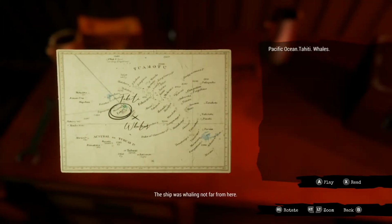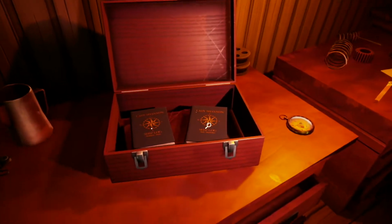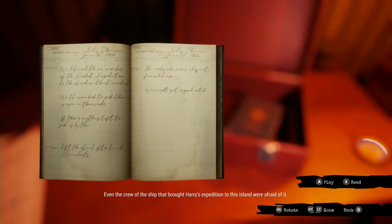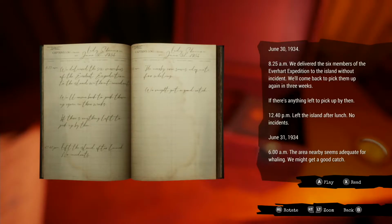okay, we're gonna start in this corner. The ship was whaling not far from here. Yes, that's right. It's a whaling ship. What do we got? Some ship's logs, okay? Even the crew of the ship that brought Harry's expedition to this island were afraid of it. We delivered the 6 members of the Everhard expedition to the island without incident. We'll come back to pick them up again in 3 weeks. If there's anything left to pick up by then. Left the island after lunch, no incidents. The area nearby seems adequate for whaling. We might get a good catch.